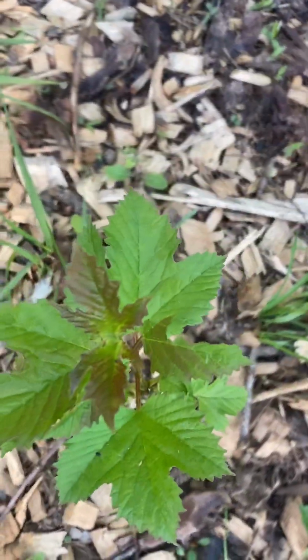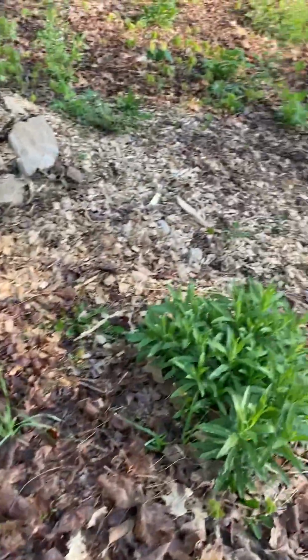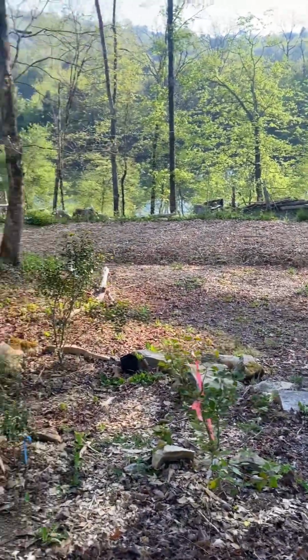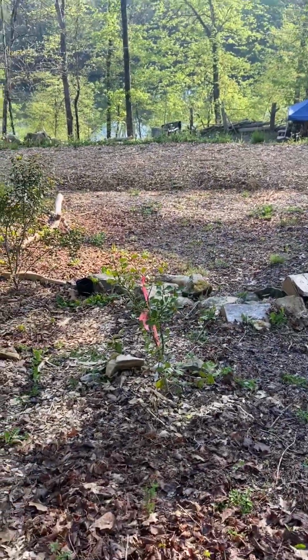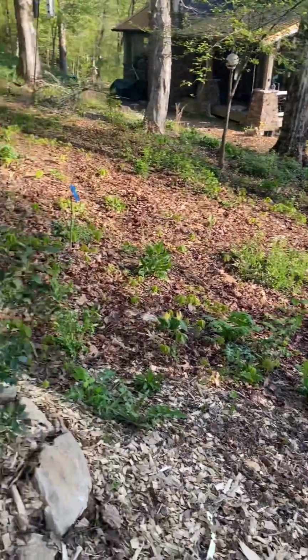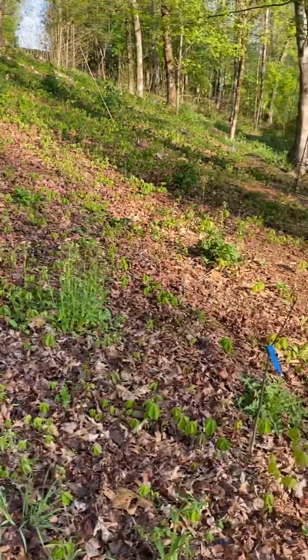I'm not sure what this is yet. I planted it and don't know. Got some hollies here. The inkberry hollies, and then there's an American holly somewhere right there. And 4 inkberry hollies. I can't remember. Yeah, that's a female American holly, so now I need a male because they're dioecious.